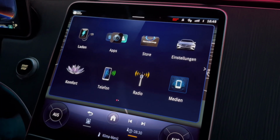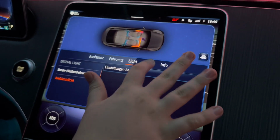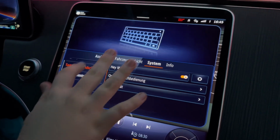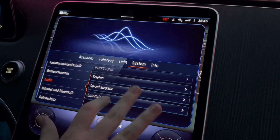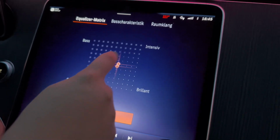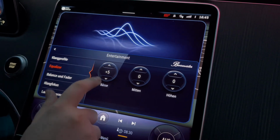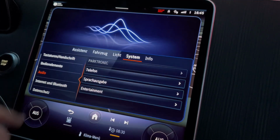Example, let me show you this. If I want to change the bass in the car, you go to Einstellungen, System, scroll all the way down to Audio, Entertainment, and then you go to your profile, and then you have to change it separately. It's all so complicated, and it's just slightly annoying if you just want to change this one simple thing.